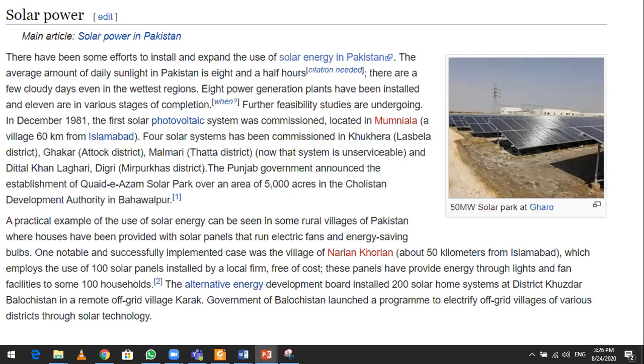There have been some efforts to install solar power in Pakistan and expand the use of solar energy. The average amount of daily sunlight in Pakistan is 8.5 hours. There are a few cloudy days even in the wettest region.